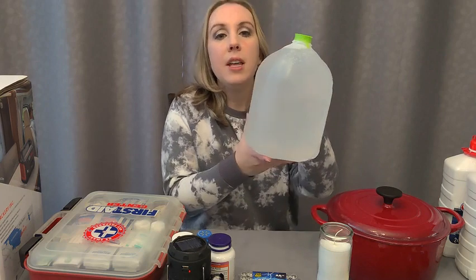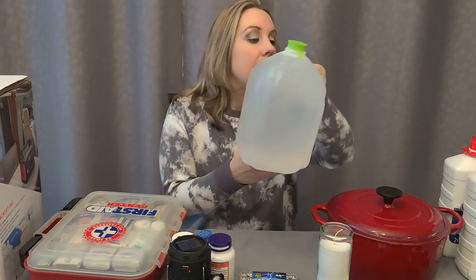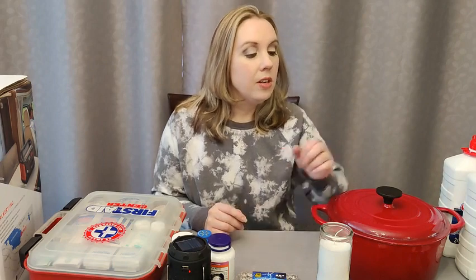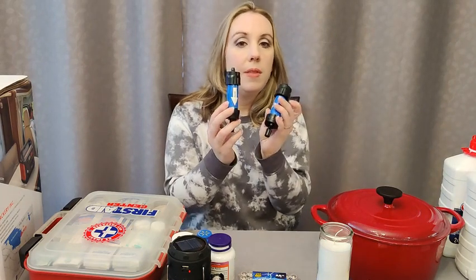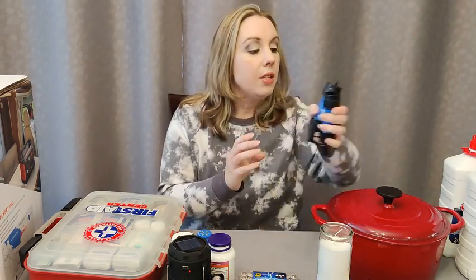So the first thing I want to mention is water. You're going to want plenty of jugs of water, cases of water, other types of potable water, which could include filling your bathtub and other open containers. And then you're going to want to have some sort of water filtration. It could be something like a Berkey. If you can't afford that, you could look at something like Sawyer Minis.